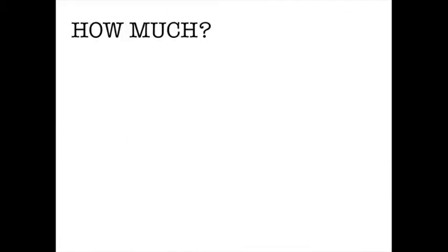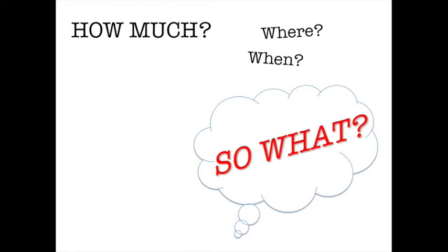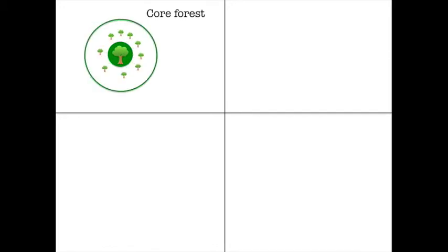Well, we've talked a lot so far about how much, a little bit about when, and a lot about where, but you might be thinking, so what? So we don't have all the answers, but we do have 4 more analytical maps that not only look at our data in just base terms, but do some analysis on them to tell us something about some important areas in Connecticut's landscape. First one's core forests, so simply forests that are surrounded by other forests, because we know those interior areas have great habitat and environmental value.